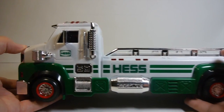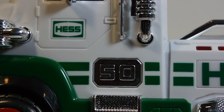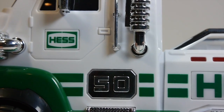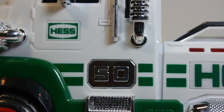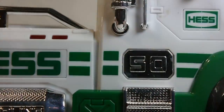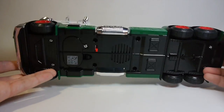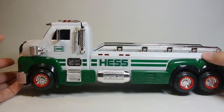But one of my favorite things on this is this right here. This is one of my favorite things on this truck, that chrome 50 right there. That just looks really, really nice. It's the 50th anniversary, and they're acknowledging that, and they put a nice big chrome 50 on that side and on the other side there, so that's really nice. So yeah, the truck is just a really nice design. Of course, you have the six rubber tires on the bottom, which make it roll very nicely. And it's got a little bit of a bounce to it.